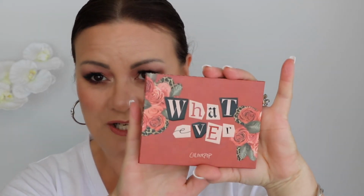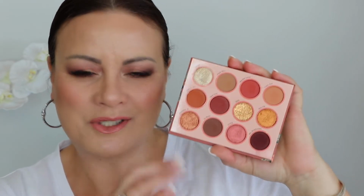Another palette from Colourpop that I recently got was the Whatever palette. I love the shades in this. This is warm heaven for me. I think I'm going to get a lot more wear out of this in the fall winter as well, but the shades in here are just gorgeous, and they're just warm, muzzy, beautiful colours. The blendability and the pigmentation of these shades are just gorgeous, and I'm very, very happy that I have this in my collection as well.